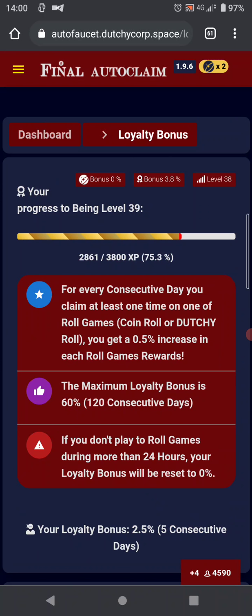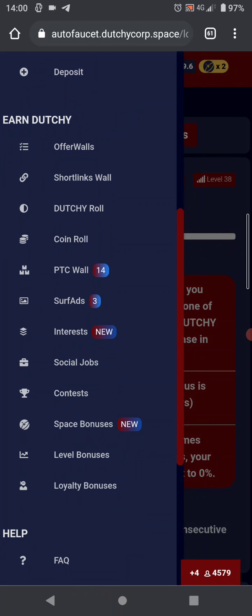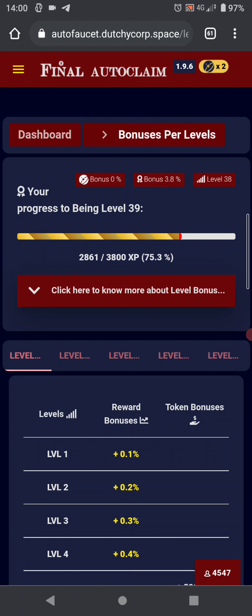Right, so the loyalty bonuses, now the level bonuses. I'm currently level 39 and the way I got to that was I did some short wall adverts to get to level 10, and at level 10 the survey wall opens. I can't remember what it's called, I'll show that in a minute though.